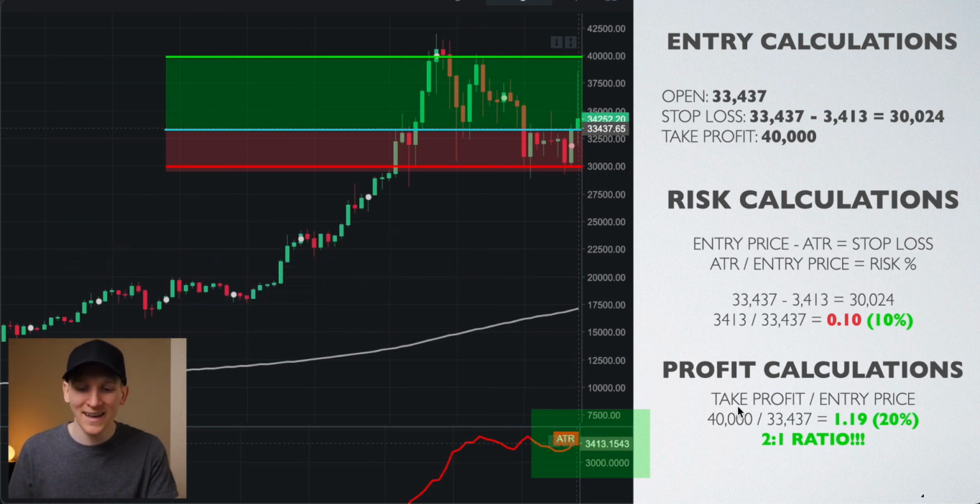Profit calculations, take profit price divided by entry price. So that's 40,000 divided by 33,437. That calculation comes out at 1.19, otherwise known as 19, rounded up to 20%. We have a 2-to-1 ratio on this trade. That is a good ratio, really good ratio. That means you can actually be wrong 50% of the time and still make loads of money. If you win every time in a 2-to-1 ratio, you're going to be making money. This is a great risk-reward ratio trade.